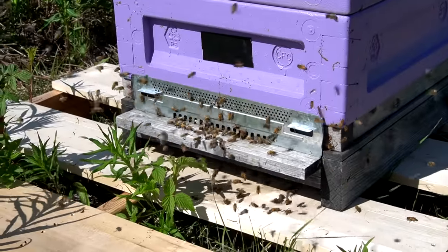While Eric's working, I just wanted to show you some fun stuff around here. The bees are doing really good. They were kind of off to a slow start with the weather, but it seems like they're doing a lot better now. I was just over here a few minutes ago and they were totally buzzing around the front.